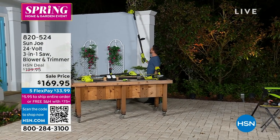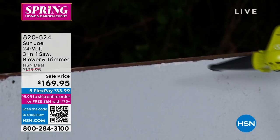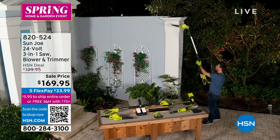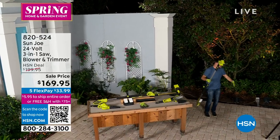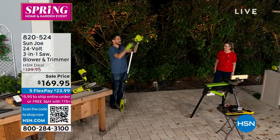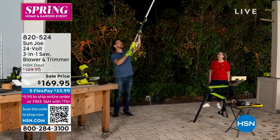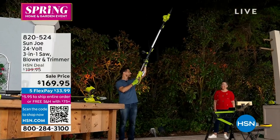I could even do it one-handed. It's so light. Blow the leaves out of your gutters. That's what you can do with the reach and the extension of your Sun Joe pole. That's just amazing. You can go low, you can go high. Again, for reference, I'm 6 foot tall. The reach of this is about, I'd say, 12 to 14 feet when you add how tall you are with your reach, with the length of the pole. You can see I'm getting up there.